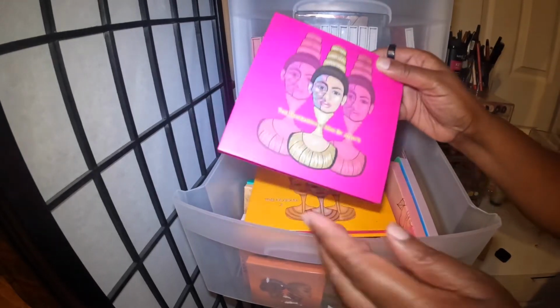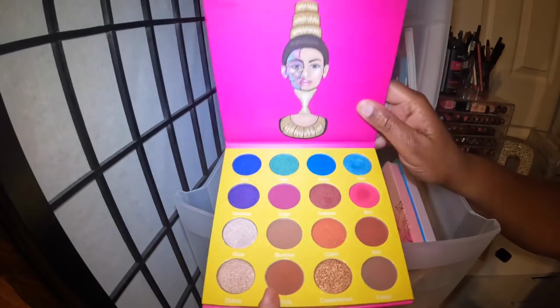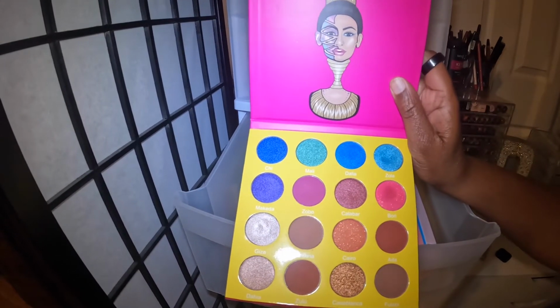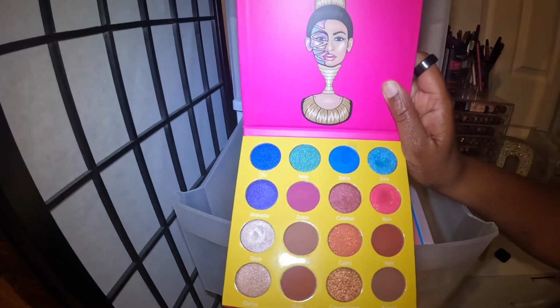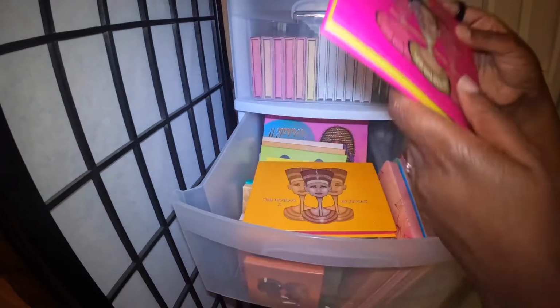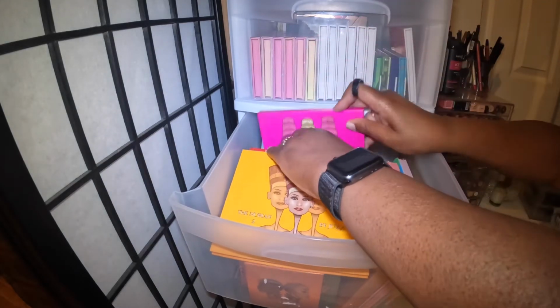I got two more here. I don't know, I might get rid of these. Let's see. We got the Masquerade Mini by Juvia. Ugh. I said, oh, I'm going to get rid of it till I see the colors. They're so beautiful. Okay, that's staying. Just forget I said that.